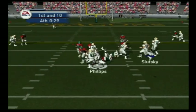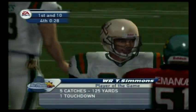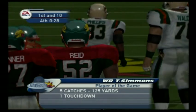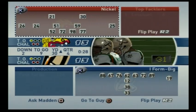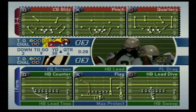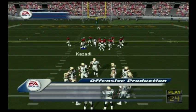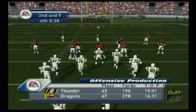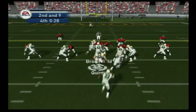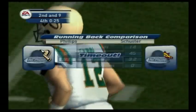He cuts it away. Reed with the tackle at the 30. Not a big gain on that run. The lineman just failed to open up any holes to run through or give him room to work with. About 8 yards. Here's the blitz. Number 12 hands it off.